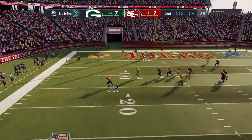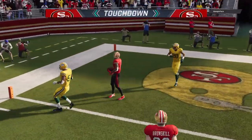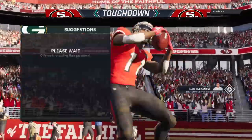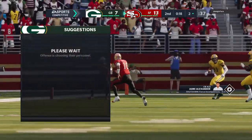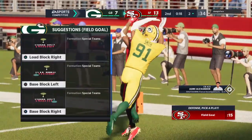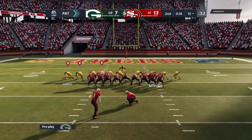Buying time to his left. Oh, my. And he hauls it in the end zone. Touchdown, San Francisco. Jimmy Garoppolo, a touchdown pass to Brandon Aiyuk. And the 49ers have now taken the lead. That touchdown gives them a touchdown lead before they attempt the extra point.